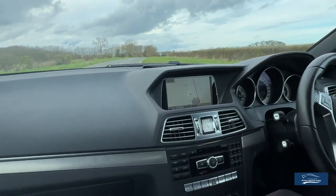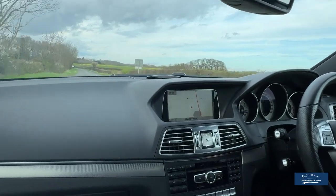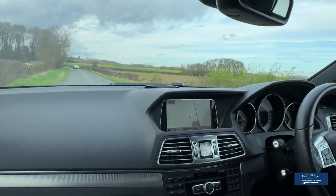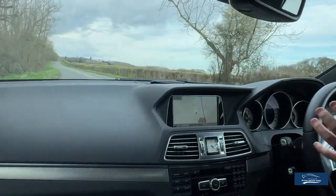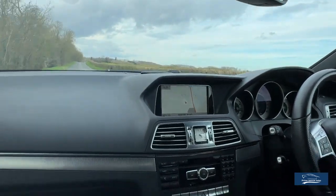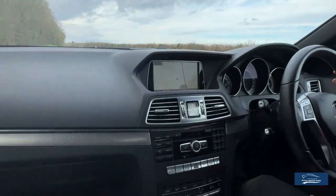We've got two remote keys, we've got full service history, 8 service records in all. 5 of them are Mercedes and the last 3 are the same independent that's maintained it. So it's got a really good pedigree. 2 owners from new, 2 private owners.